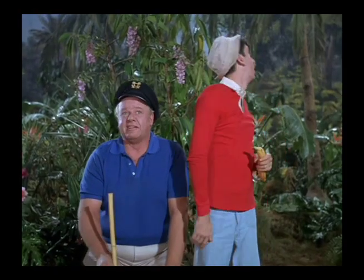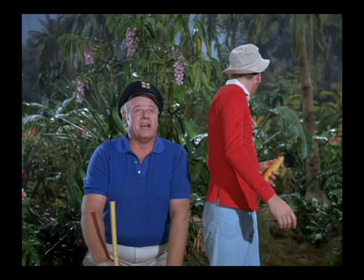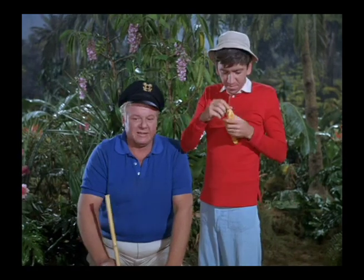A hand grenade is large enough that if it flew through the air in the path that Gilligan is following with his eyes, we would have seen it go through the air, but we don't see him looking at anything.